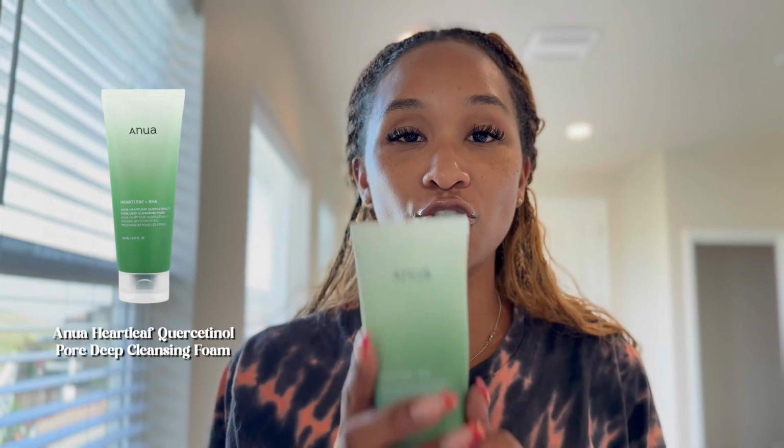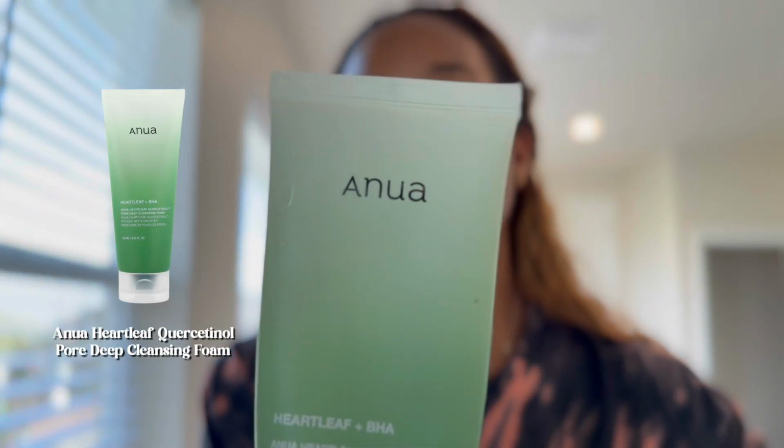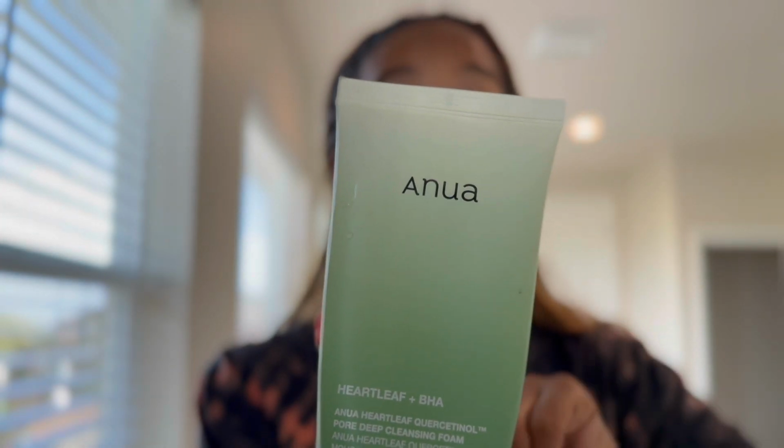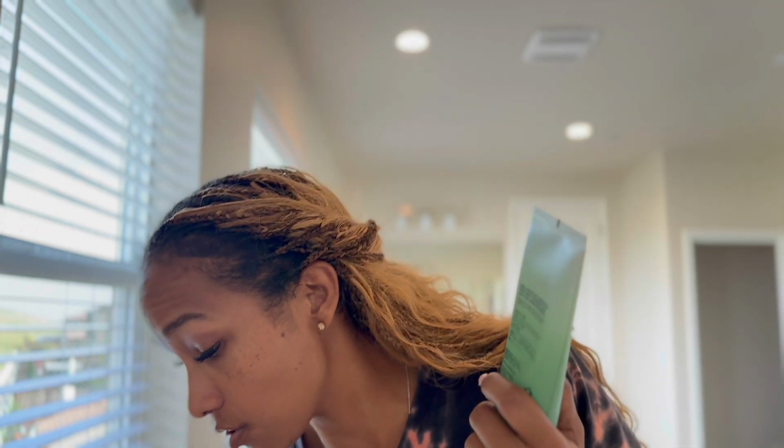All right, so let's get into it. Without further ado, let's start out strong. I'm going to start out with this Nateanah Heartleaf Pore Deep Cleansing Foam. I got this at Ulta, and I also took it with me to Carnival. This comes in a travel size, which was so convenient, so I didn't have to take this big thing. But you only need a little bit, right?